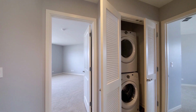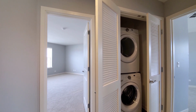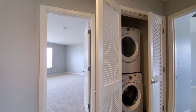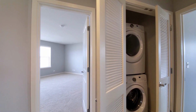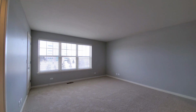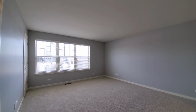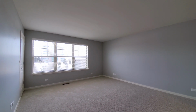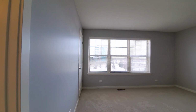I'm on the top level where there are 3 bedrooms and 2 baths. We get a full-size stacked washer-dryer that's front-loading behind louver doors. Heading into this terrific master suite. Just a really generously sized room that can accommodate any size bedding and lots of additional furniture. Closet at the left end of the room there.